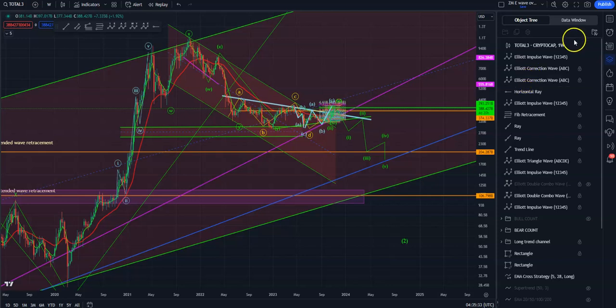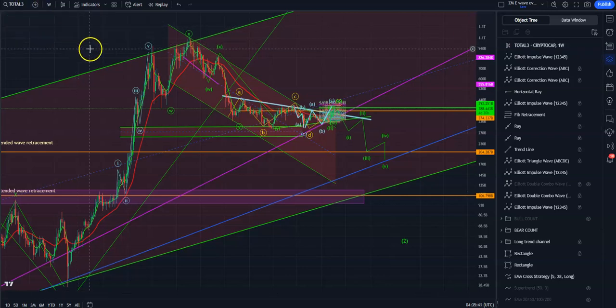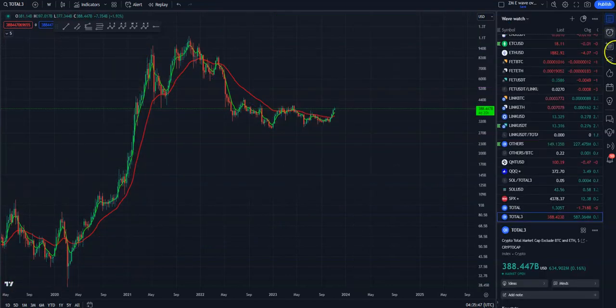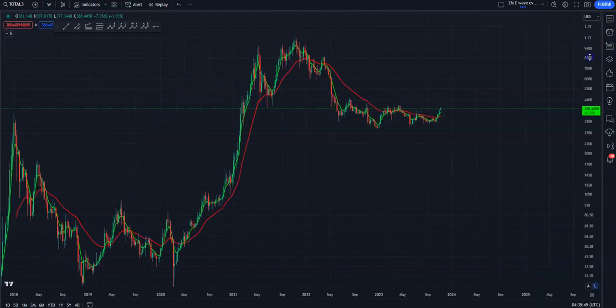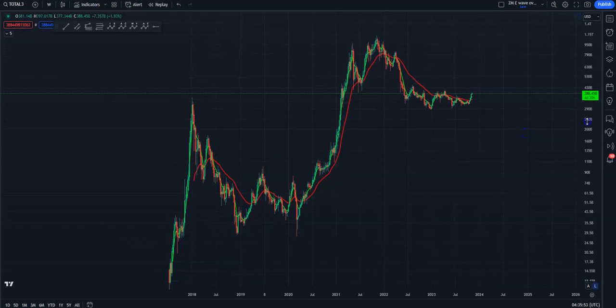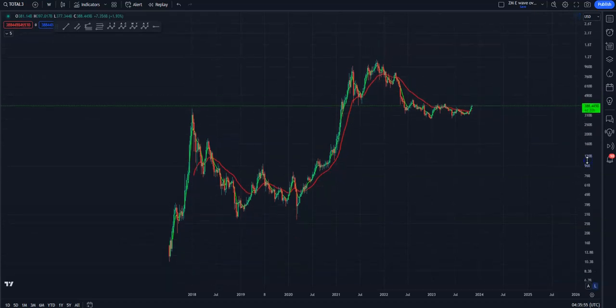I am here going over this wave count once again, Total3. And I wanted to provide a bird's eye view before going over the count one more time. It looks like we are breaking out to the upside in a bullish fashion.